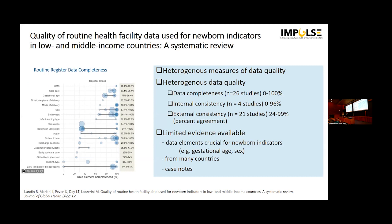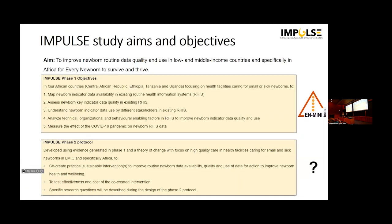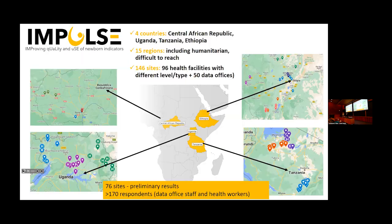What we found is there were many different ways of measuring data quality in these 34 studies. And the data quality itself was very heterogeneous, with wide ranges in completeness, internal and external consistency. And then there was limited evidence available for many of the really important data elements, such as gestational age. And the countries where this research was done was very limited, and case notes was underrepresented. So Impulse then refined our objectives into two phases, phase one and phase two. I'm going to share some results from phase one today. Phase one is being conducted in four countries with the colleagues I introduced you to earlier: Central African Republic, Ethiopia, Uganda, and Tanzania.